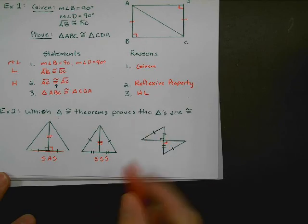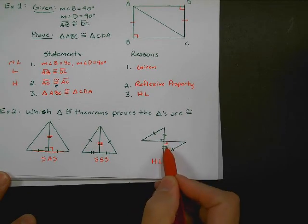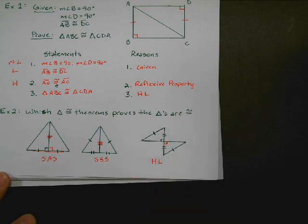So I can use hypotenuse leg because these are right angles. If this wasn't a right angle, this would not work. But since it is a right angle, I can use hypotenuse leg. All right, that's your notes. Congratulations, you are done.